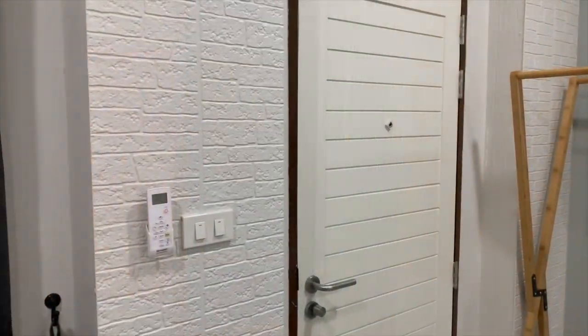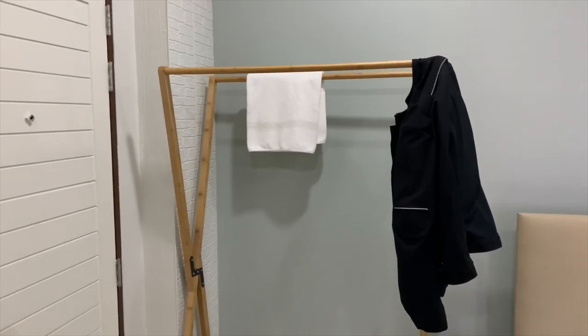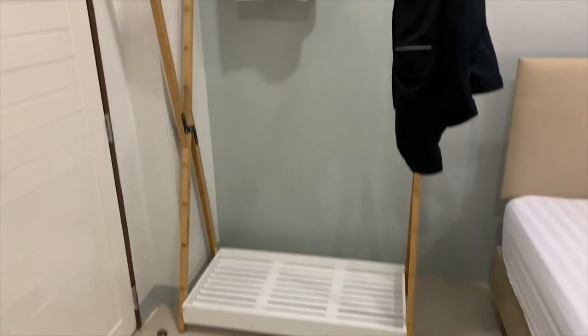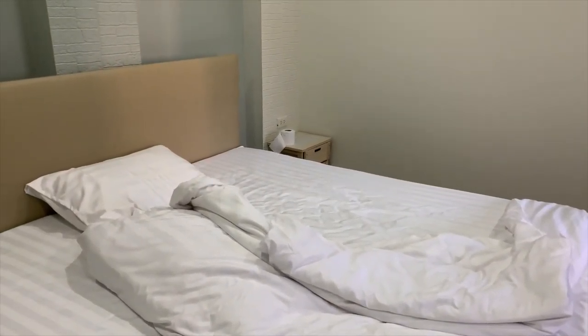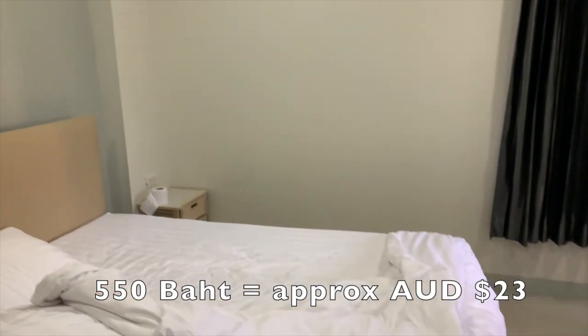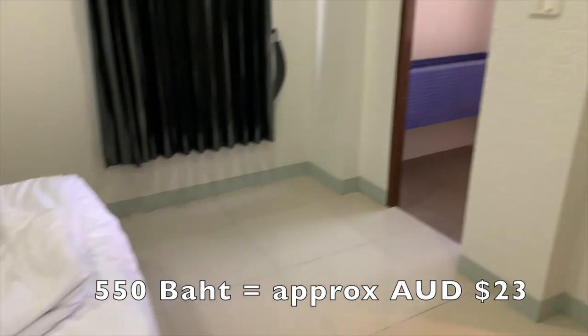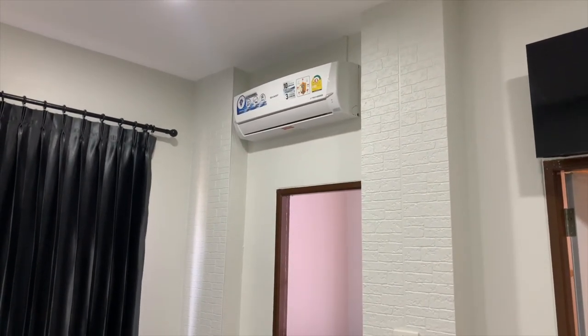So this is my room in the Amma Apartments in Ban Pai. Somewhere to put your shoes and hang your clothes. Big king bed, really solid, sort of hard. I had a really good sleep on that last night. It's a pretty good room for 550 baht. So I think that's about 25 bucks or 20 bucks. I'll put that price in the video when I edit everything.